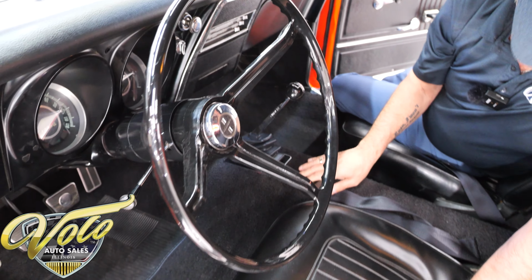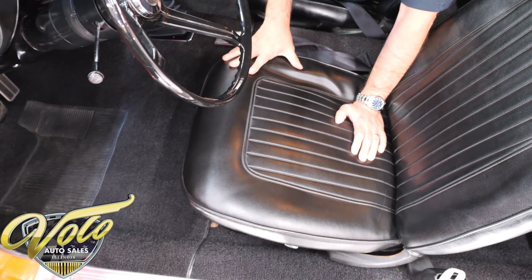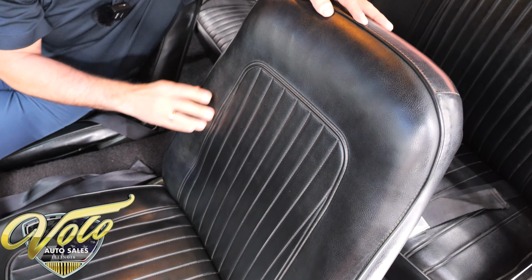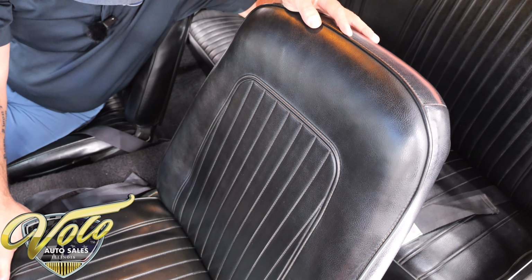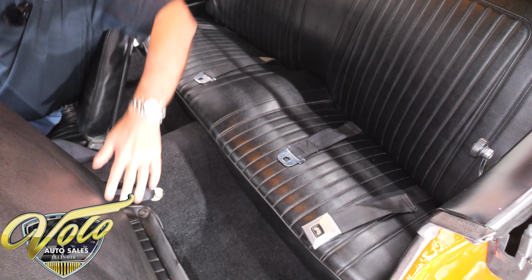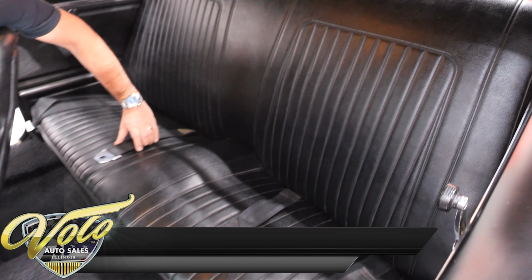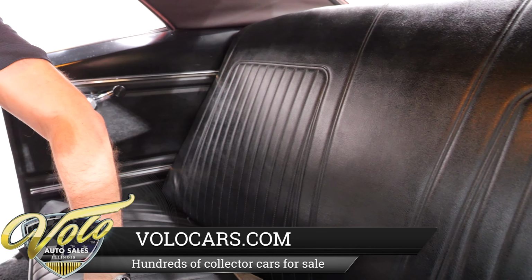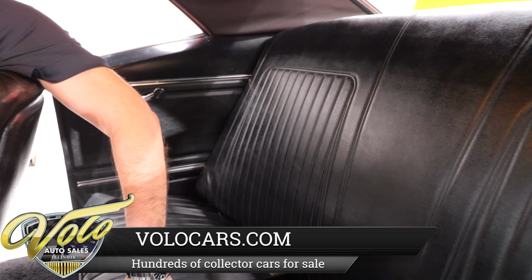The seats, again, they could be original. Just enough patina, and I'm just talking like a little bit of the dirt and the grain. You know, they don't look brand new, but they're not bad at all. Same for the back seat. We got original seat belts, but I think this is all just very nice, unabused original interior.